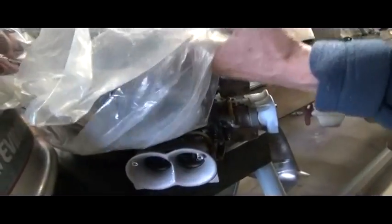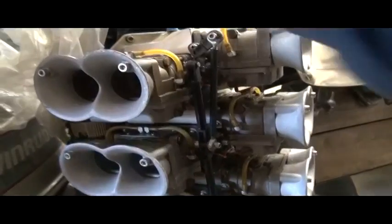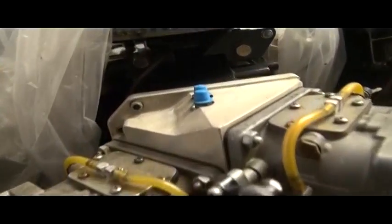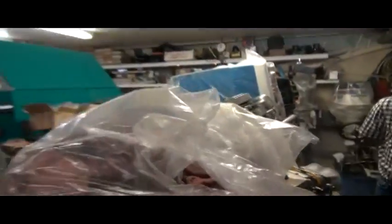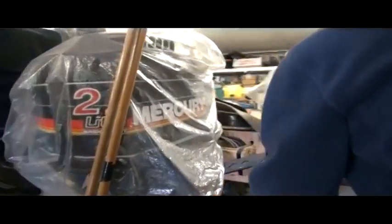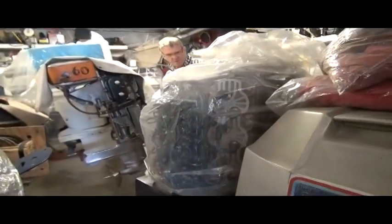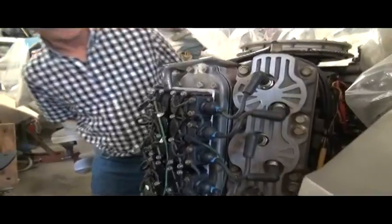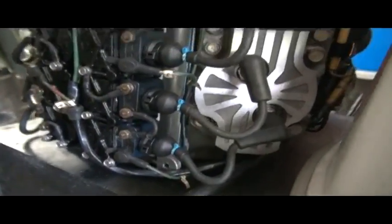Oh, this one I raced with Frank. This is before they had fuel injection. I had nitrous on it. 6 carbs. What do you think the horsepower would be? I know there was always debate about that. 250? Here's the interesting part of this motor. Oh my, look at that power pack. 12 spark plugs. Oh, like an airplane.